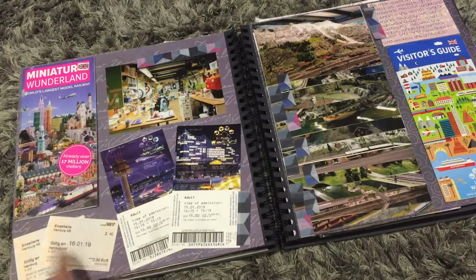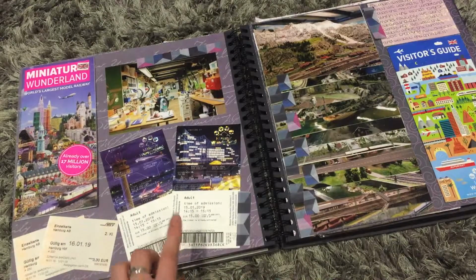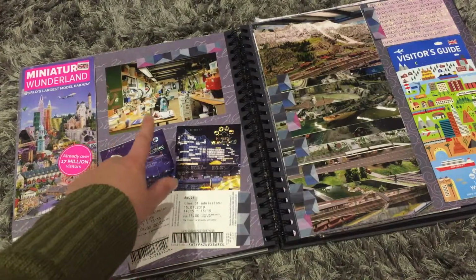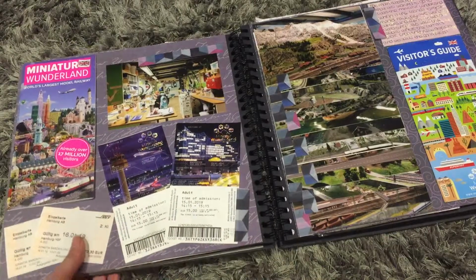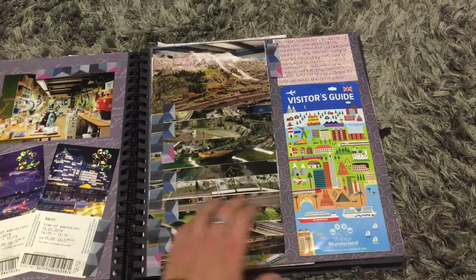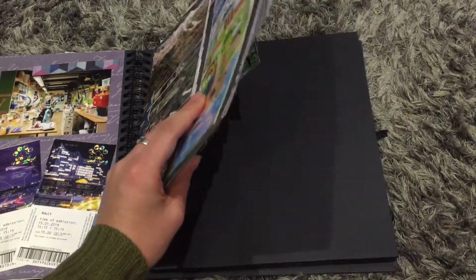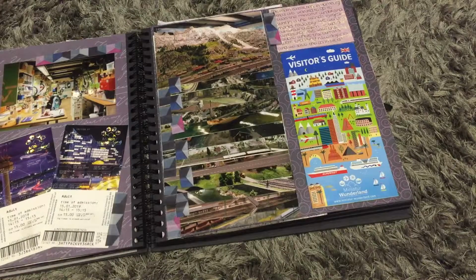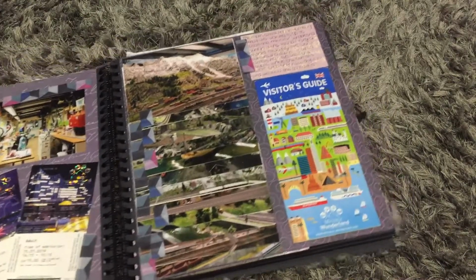These are just some more metro tickets. These are our tickets to get into the Miniature Wonderland. This is a studio where the staff are actually making all the little miniature things, which was really cool to see. And because I'm trying to make this album into the whole of Germany, I didn't want to use that many pages, so this is why I've tried to condense as much as I possibly can.